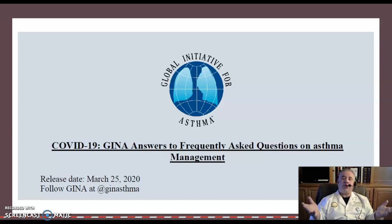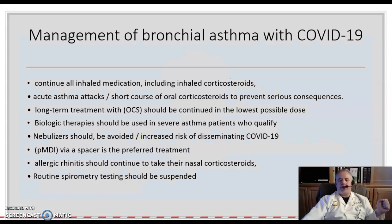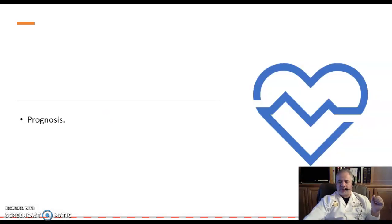Now, if the patient needs steroids for the asthma exacerbation, then use the steroids. If the patient has severe allergic rhinitis and you need to use corticosteroid nasal sprays, use them. So GINA is saying basically treat asthma as you would in a patient who does not have COVID-19. Let me see if there is anything else that we left out. We talked about MDIs rather than nebulizers, allergic rhinitis, we addressed it. If the patient had been on long-term oral corticosteroids and you need to continue them, there is no contraindication, but try to use the smallest dose possible. So these are the recommendations from GINA.